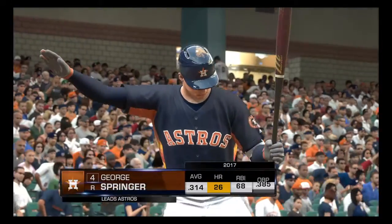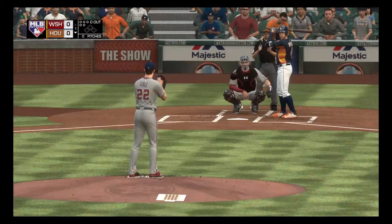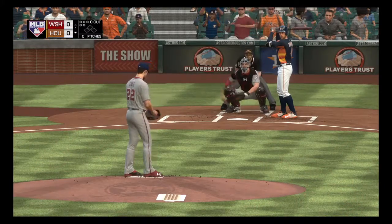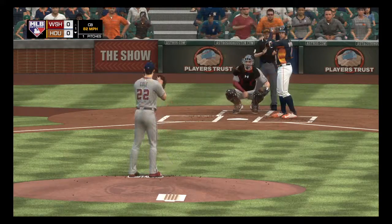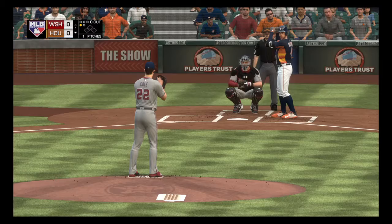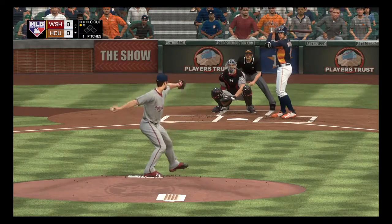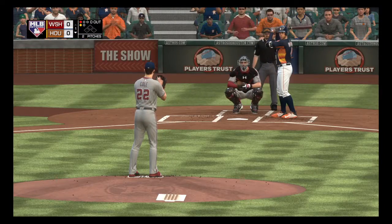Here's George Springer. He'll lead things off here in the bottom half of the first for the Astros, center fielder, George Springer. Drops in a strike to start the at-bat. 0-1. Into the windup. Here comes the 0-1. And this misses the outside corner, so it's knotted up at 1-1.